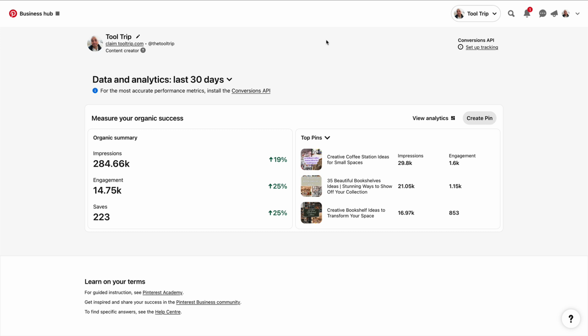Now, once you've created your account and you've followed all the advice in this video, it's a few weeks in, you're going to get a kind of profile screen that looks a little bit like this. So this is the business hub of a case study account that I have called Tooltrip. And as you can see, because the domain's been claimed, I have access to analytics. And also it shows you all of the organic success for my account. Let's take a very quick look at what that looks like now.